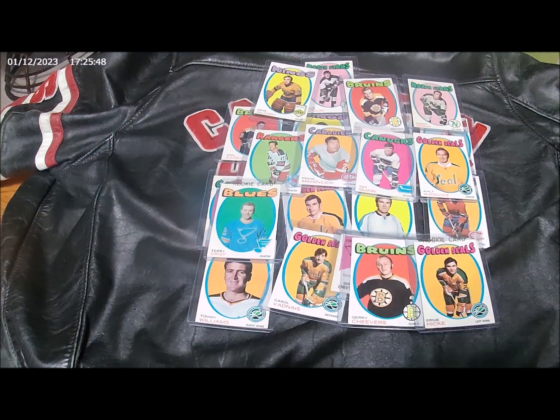Terry Crisp was known more as a coach of the Calgary Flames, who took him to a Stanley Cup in '89. And he also coached, was it the Tampa Bay Lightning? I'd have to look that one up. I just know he was with Calgary. Like I said, he won a Stanley Cup with the Philadelphia Flyers. And that's about it with his career, playing-wise.